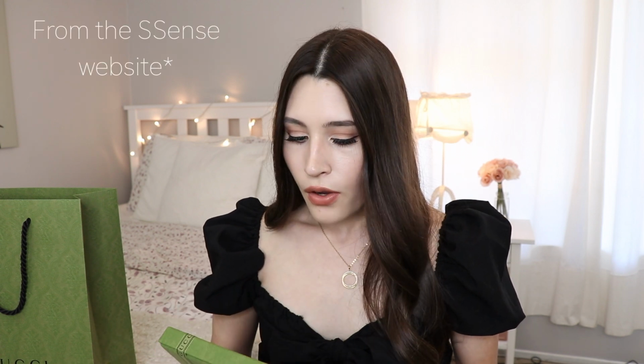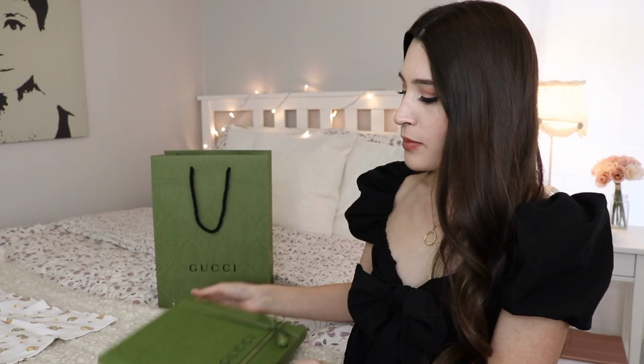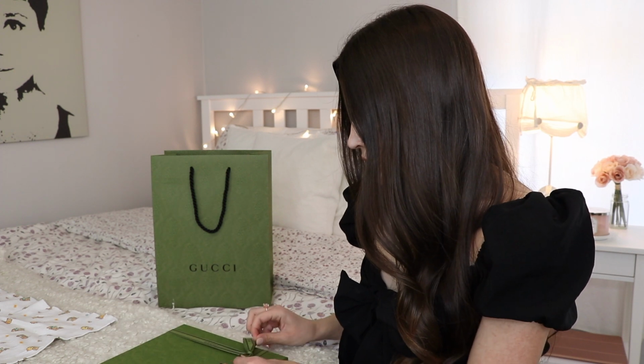So obviously I don't have to pay for shipping or anything. The black Gucci tights from the Essence website I actually did have to pay for shipping. I think shipping was around $12, and those arrived from Canada. But here is the little box. Oh my gosh, I'm so excited to get this opening. Hopefully you guys can still see me good and you can see what I'm doing. Obviously I don't have my little table that I usually use, but I'm just gonna open it up on the bed and we're gonna get going.